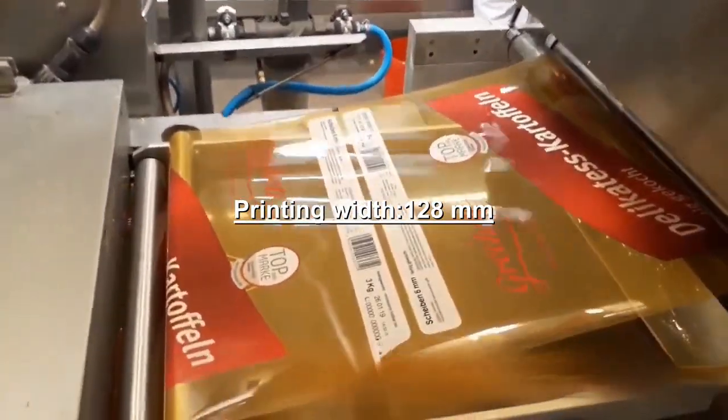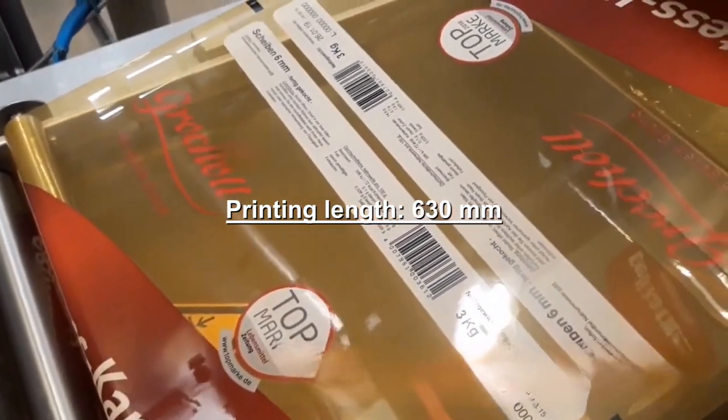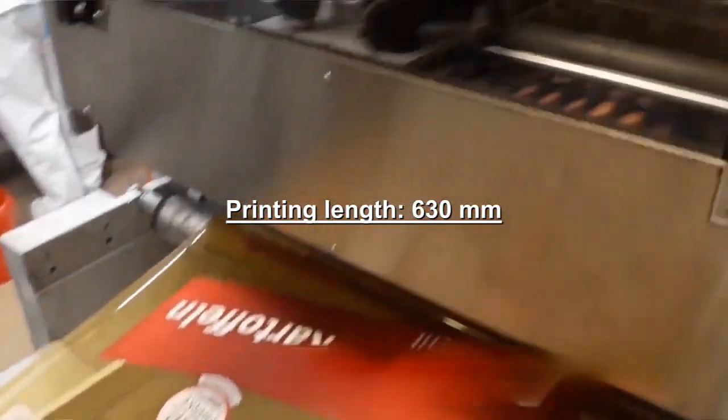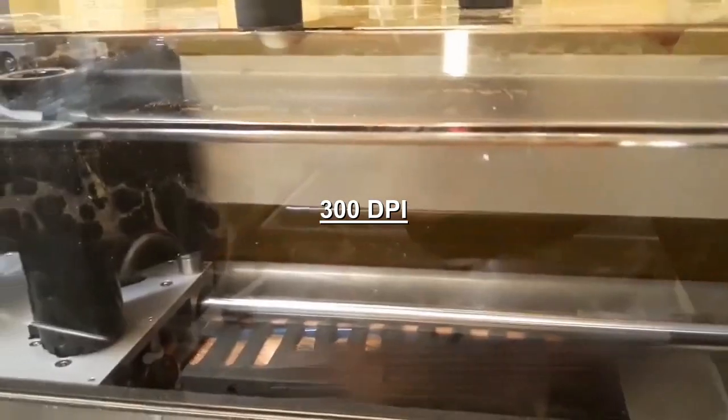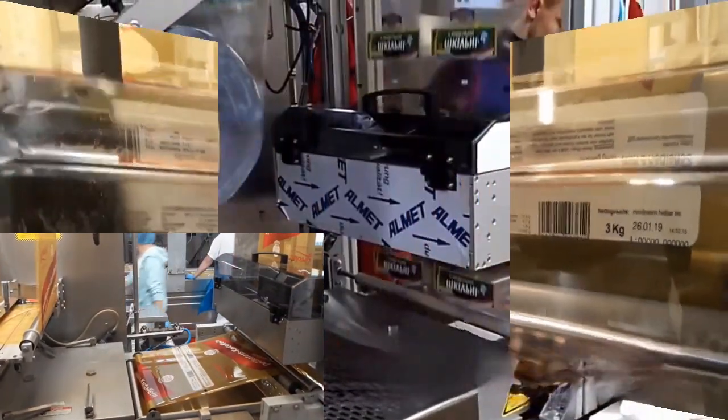The printing width is up to 128 mm. The printing length is up to 630 mm. The print quality is 300 dpi. Thermal transfer printer for large print jobs and repeated cross-web print jobs.